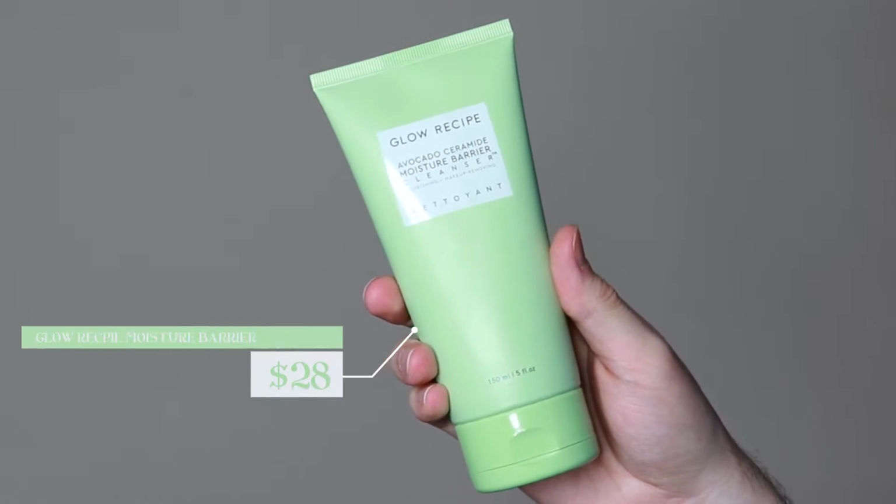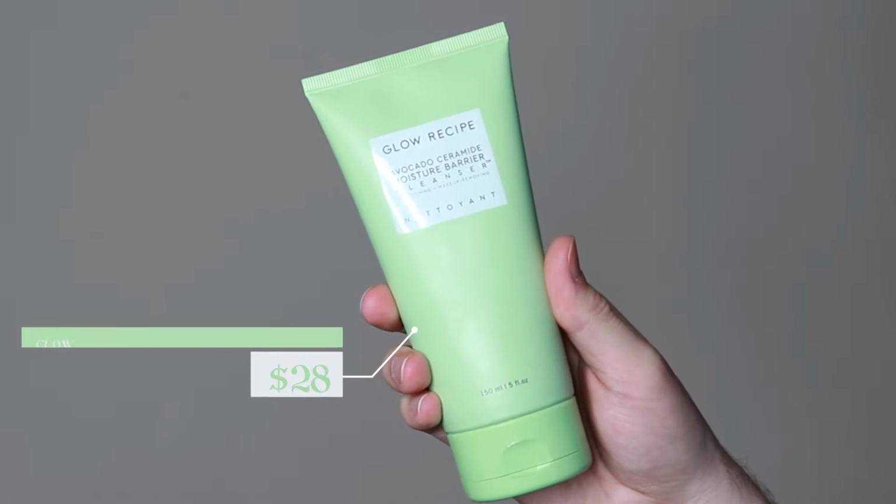Today I'm going to be trying the Glow Recipe Avocado Ceramide Moisture Barrier Cleanser. This product retails for $28. I have very high expectations for this product, just because I love both Glow Recipe as a brand and also their avocado collection. Specifically their serum is one of my favorite Glow Recipe products. That product is so gentle and really does great things for my skin barrier, and so I'm expecting this cleanser to do the same thing.